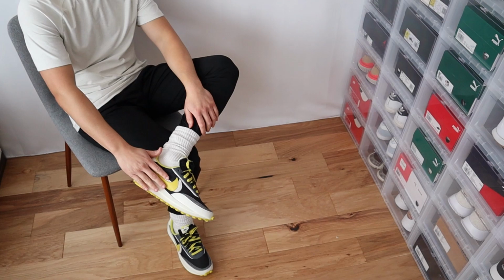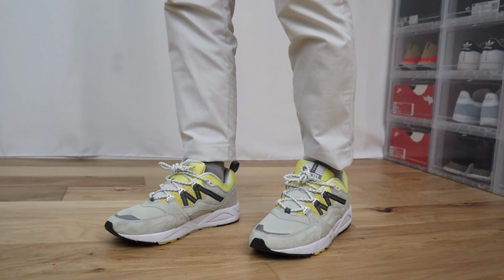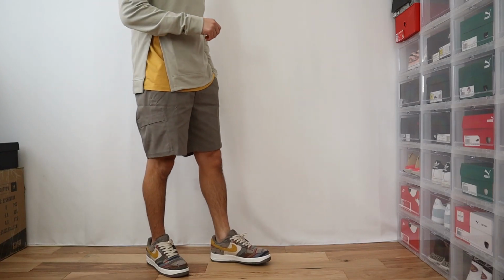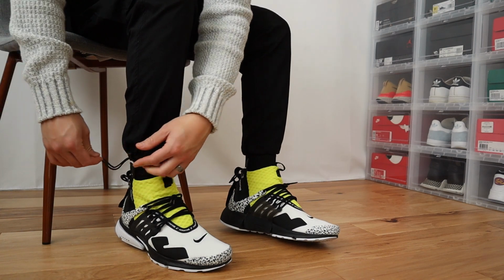So even though the main premise of this video was about how to style yellow sneakers, it's not really just all about the color. Some other components with outfit building is, again, not just the color, but also considering the vibe and the aesthetic that the sneaker gives off. For example, if you have a sneaker that gives off more comfortable, cozy vibes, then you go with more of a cozy outfit. If you have a sneaker like this that's a little more tech wear inspired, then of course you go with a more tech wear inspired fit, and so on and so forth.